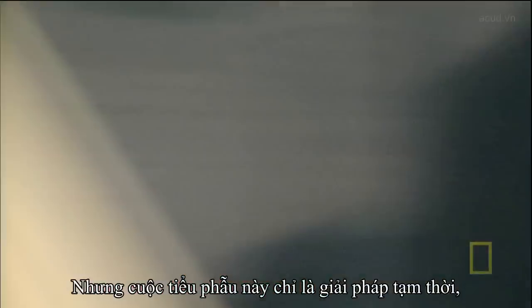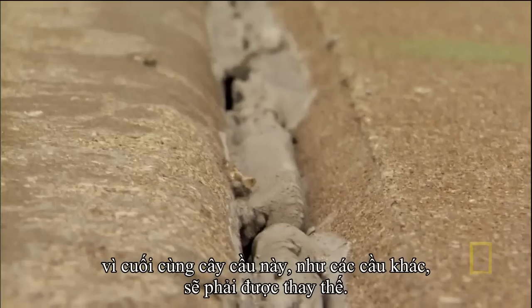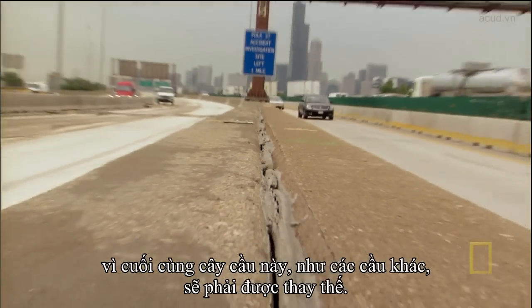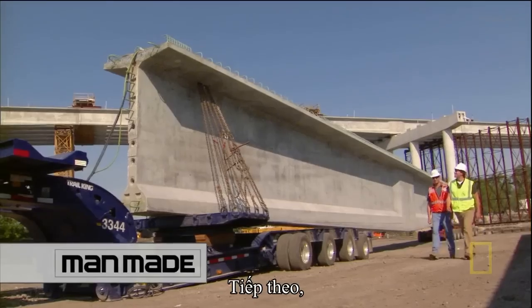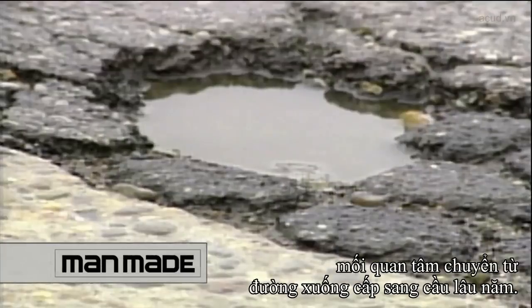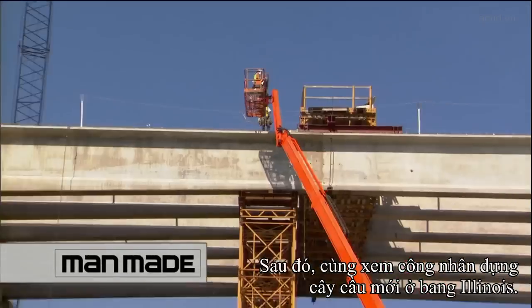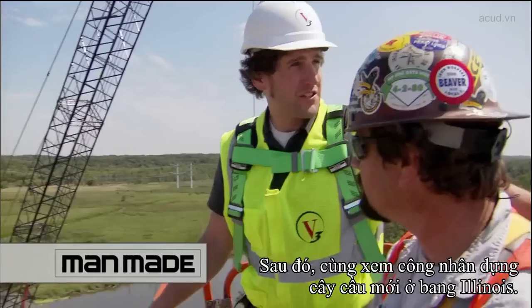But this minor surgery can't stave off the inevitable, because eventually this bridge, like all bridges, will have to be replaced. Coming up next, the nation's focus shifts from crumbling roads to aging bridges. Then, see how workers erect a new span in Illinois.